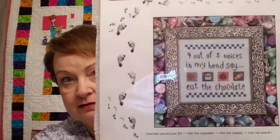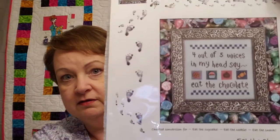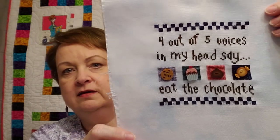All DMC. Then since coming home, I started and finished this design. Sorry for the glare. It's called Eat the Chocolate. It's by My Big Toe. And that's what it looks like.